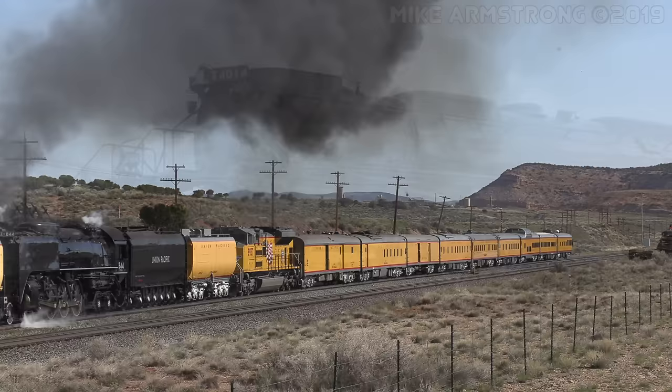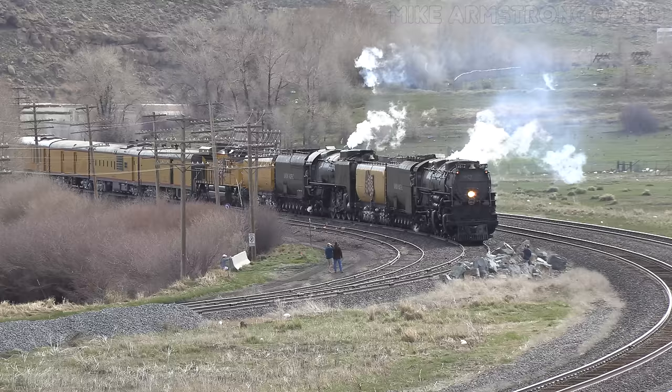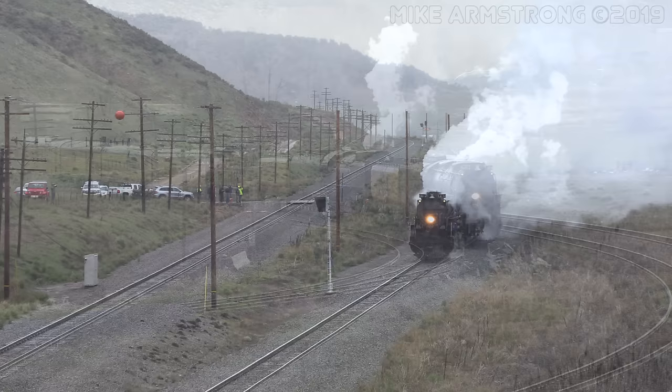The articulated design allows the front set of four pilot wheels and eight driving wheels, often called an engine, to pivot separately from the rest of the locomotive. This allowed the Big Boys to travel through much tighter curves than if all the wheels were on one rigid frame. Big Boy locomotives were designed to pull long, heavy freight trains through the mountains of Wyoming and Utah without the assistance of a helper locomotive.